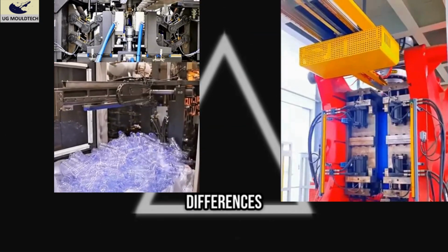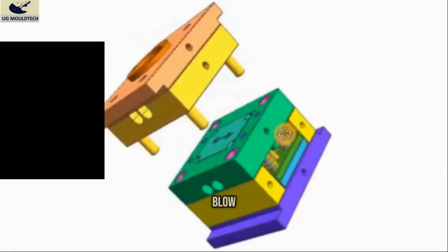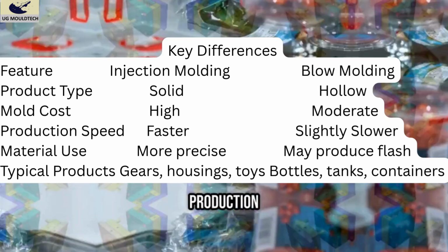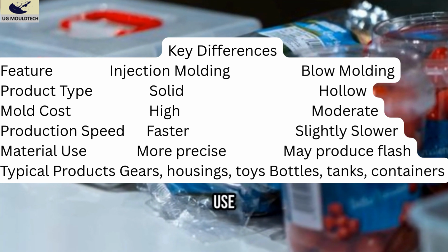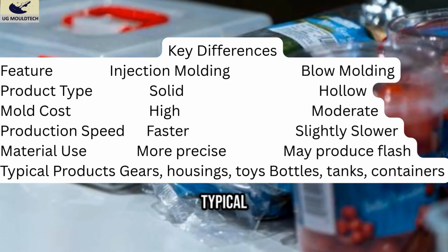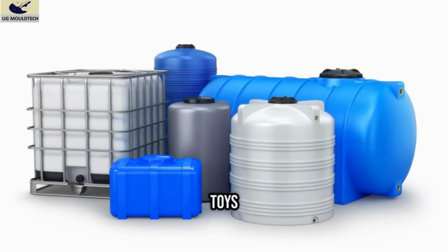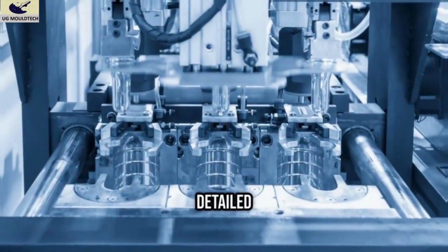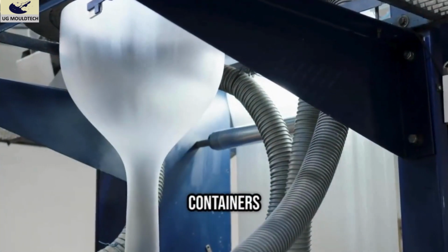Section 4. Key differences. Feature: injection molding, blow molding. Product type: solid, hollow. Mold cost: high, moderate. Production speed: fast, or slightly slower. Material use: more precise, may produce flash. Typical products: gears, housings, toys, bottles, tanks, containers. The key takeaway: injection molding is for solid, detailed parts, while blow molding is for hollow containers.